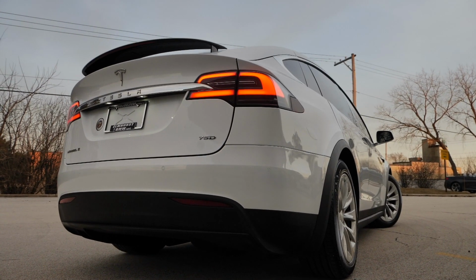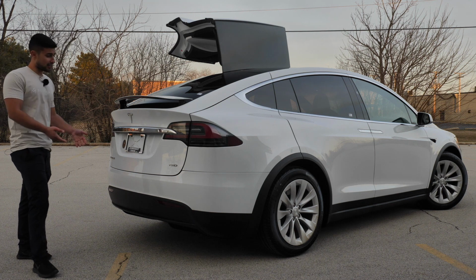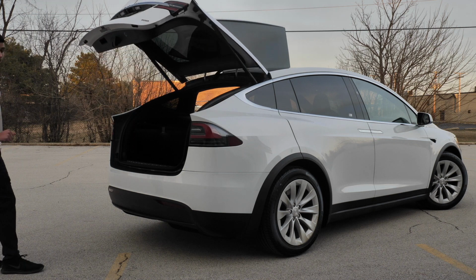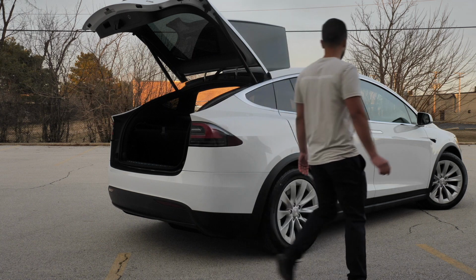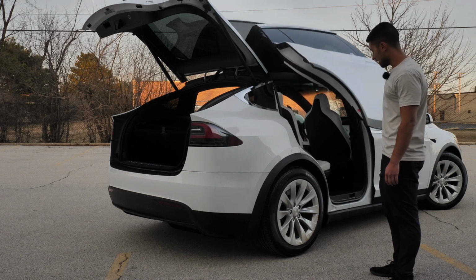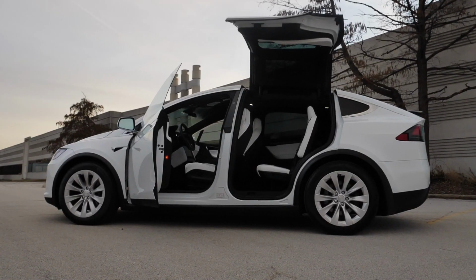Taking a look at the back of the car, nothing ridiculously out of the norm, except that it does not have exhaust tips, because it doesn't have an exhaust. You click the back hatch, pretty standard there, but you've got a ridiculous amount of cargo space, which is really cool. Coming around the side of the car, you've got another one of these ridiculous doors that opens for you, which makes it very easy to get in as a rear seat passenger.